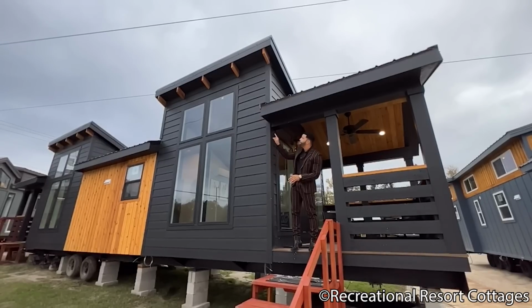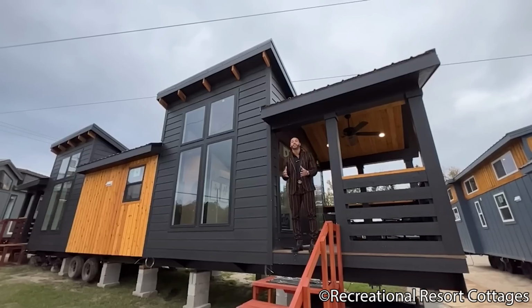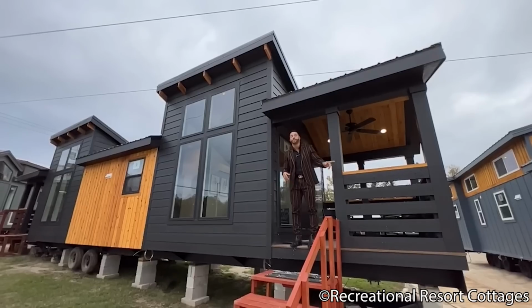Look at the exposed rafter tails right here on each elevation point. That is bringing all of that character to life, and you'll even see that pairing with the cedar top plates on your porches as well.